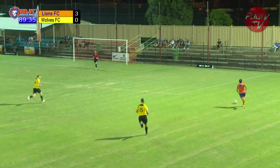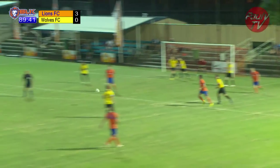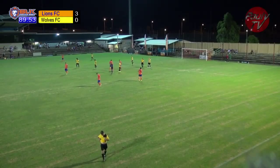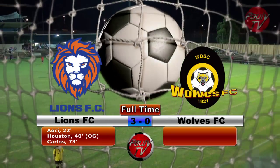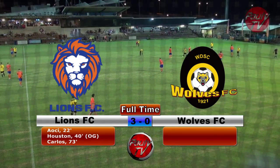Bellows in space. Gets his head up. Slides it by Carlos. Cleared away. He wins it back. Simic. Left foot. Past the post. And that's the final whistle, which sees this late match in the Pool D BLK Silver Boot, Lions FC 3, Wolves FC 0.